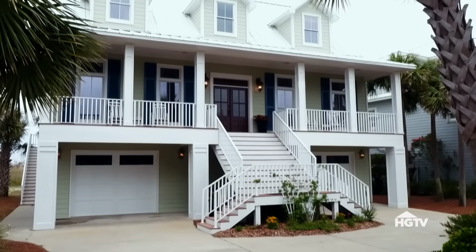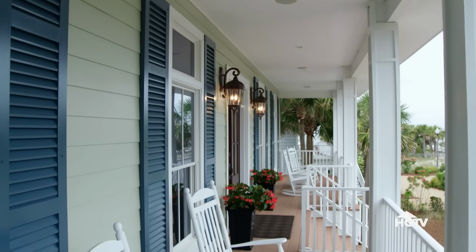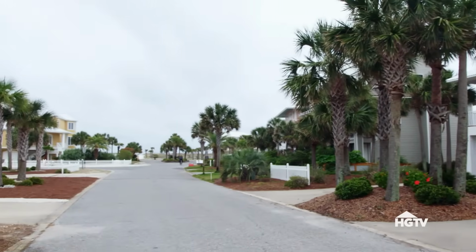The house looks lovely from the outside. I really like the covered porch. I mean, we could come out here, have a drink. You do have some water views. You have the Gulf, as you'll see down right over this way. Right. And then over to your left, you'll see the Sound.